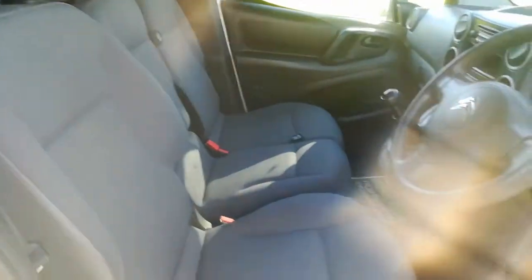As you can see inside, just have three further seats. The cab is also carpeted in this particular van.